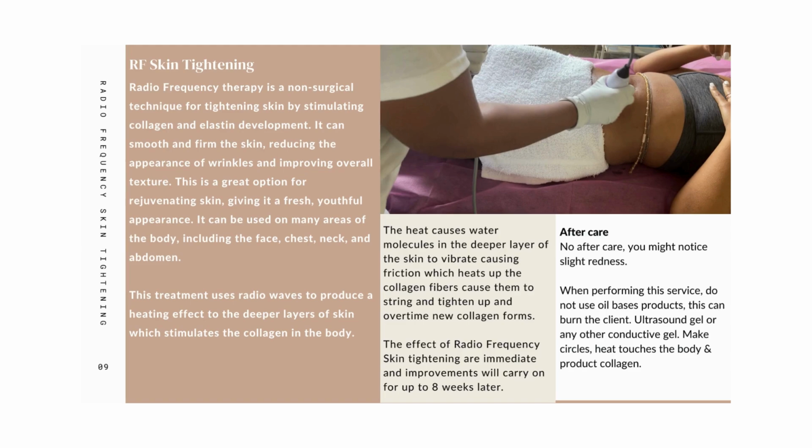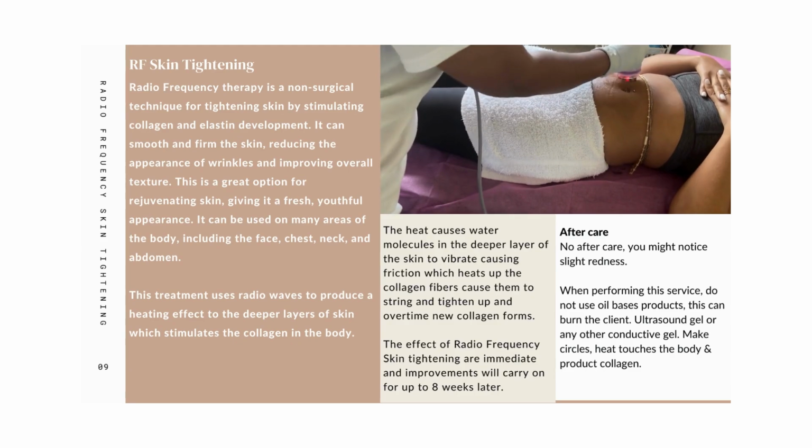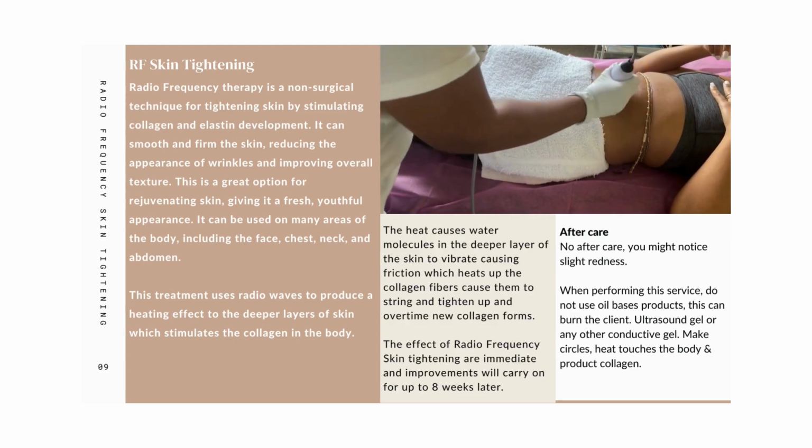With that particular device, you can use it on many areas of the body, including the face, the chest, neck, and back area. With radio frequency, this particular treatment uses radio waves to produce the heating effects to the deeper layer of the skin, which stimulates the collagen. And so your collagen builds every single day for 8 weeks when you're getting that service done. So it builds that collagen in the body.